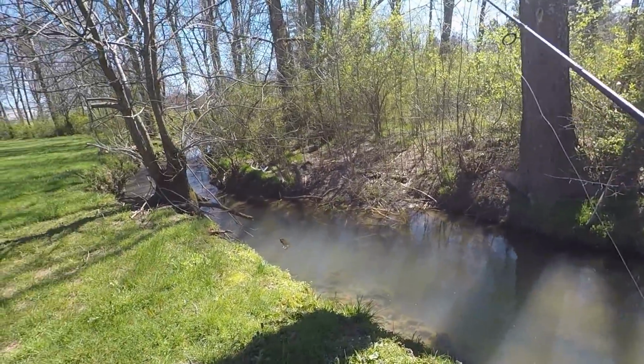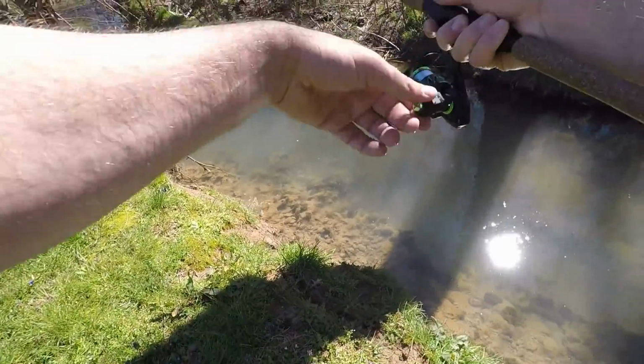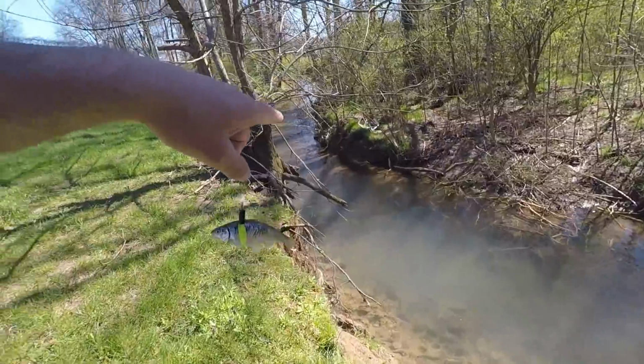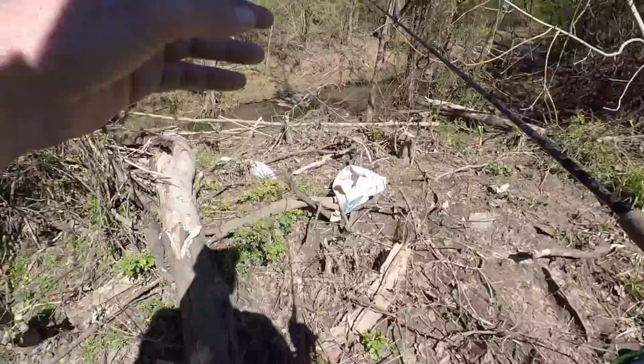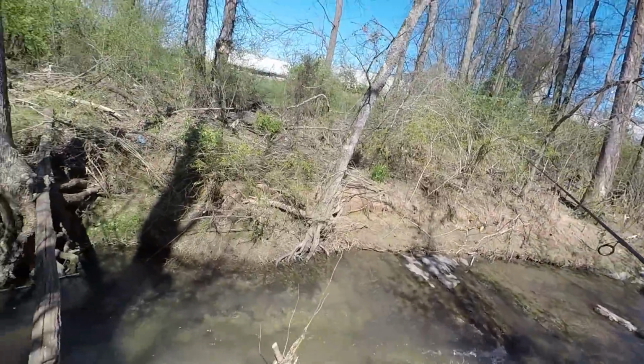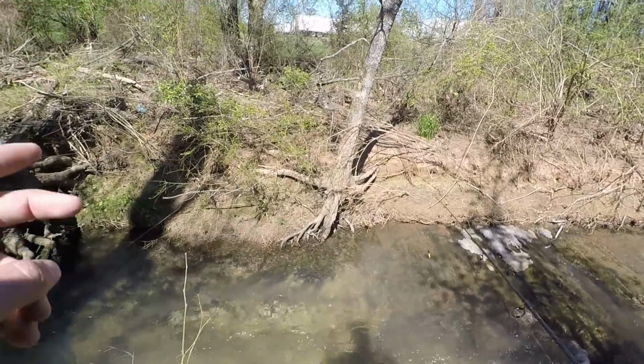Oh, there's a muskrat. And I got a fish. Oh, I hooked it on the side. A little muskrat came out from the bank right when I casted. Oh, a snake. First snake I've seen of the year. Seen muskrats out, snakes out.